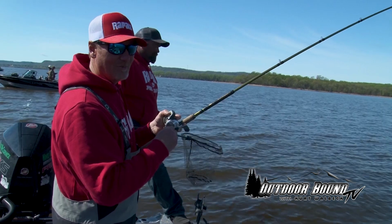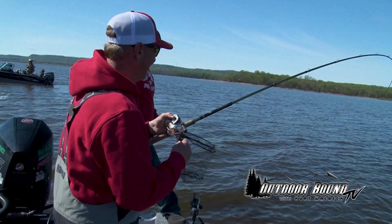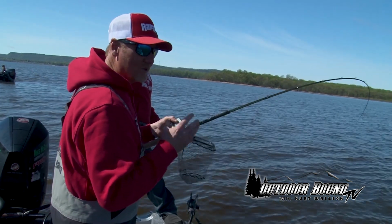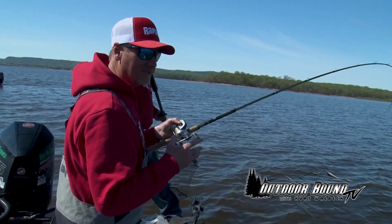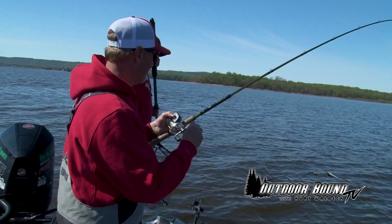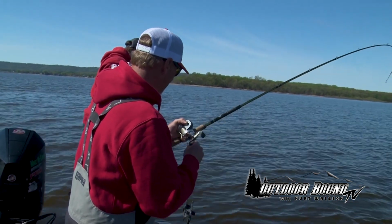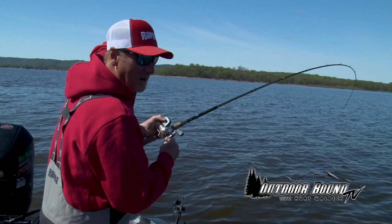This fish is really bobbing its head. See if I can gain a little more on him here. Just really don't want to horse them, some of these big females, there's a lot of weight there. And she's starting to come up now.